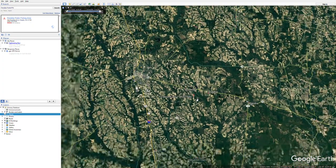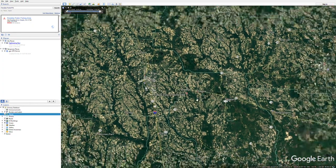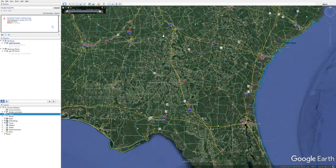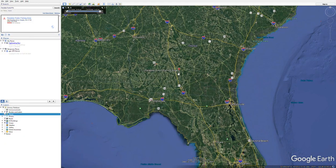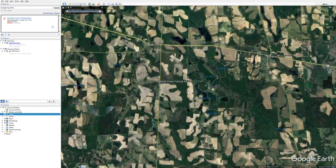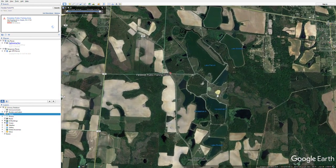Now, this is technically located in Tifton, Georgia, but this is a South Georgia location. As you can see, here's Macon. Keep going up there. Atlanta's right there. So this is middle South Georgia. You're going to scroll down into it.